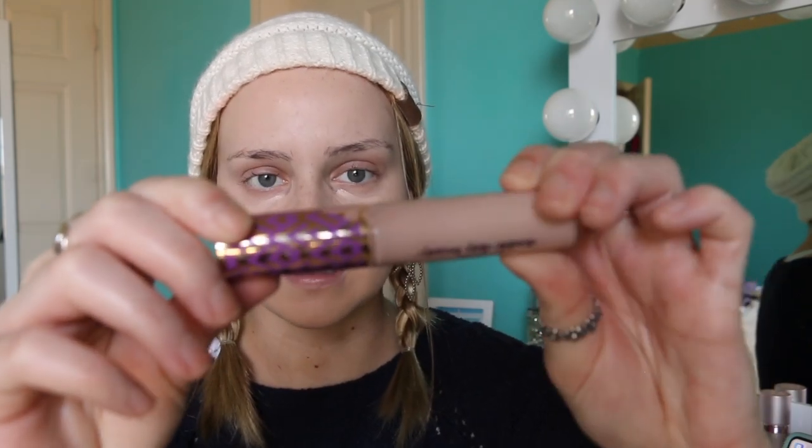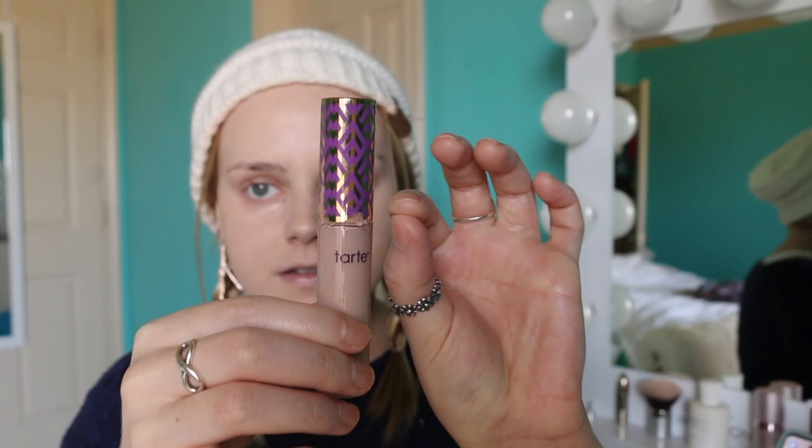One thing that I've noticed about the Shape Tape concealer that I don't really like, and it's kind of annoying, is when I screw on the lid, the extra concealer will start coming out the sides and leaking in my drawers, and it's really annoying because I have to clean it very frequently. But other than that, coverage wise and everything else, it's great.